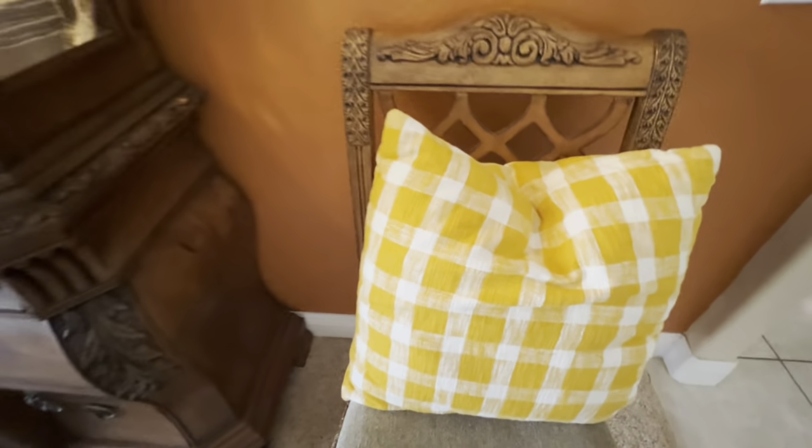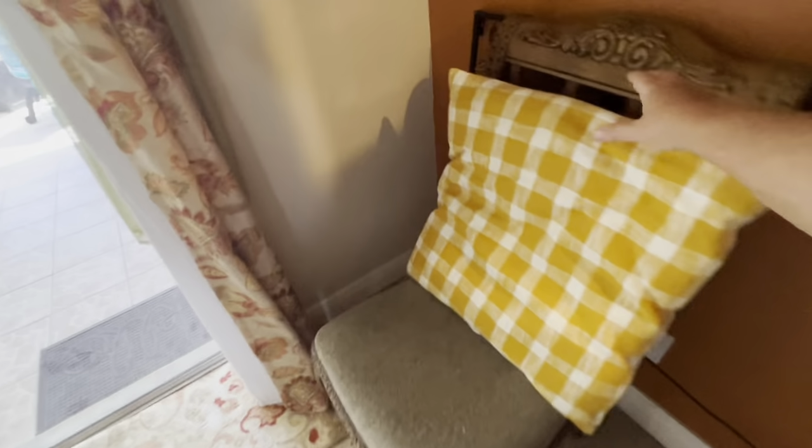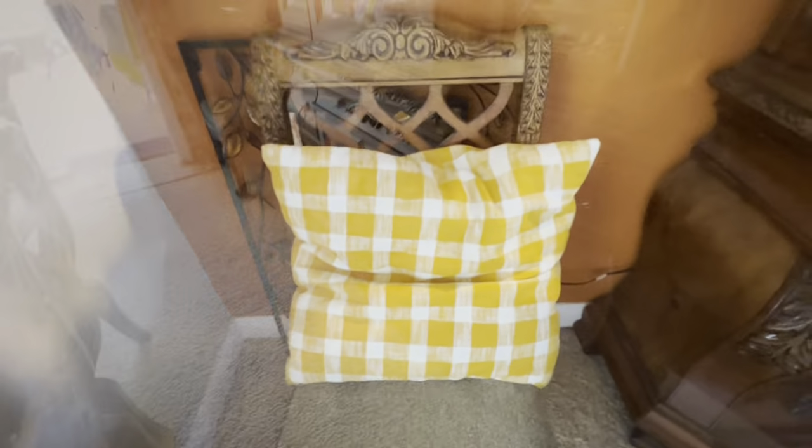And I ended up putting those two pillows in the dining room for now because I did not like them on the couch. Putting my flowers away, trying to swap the pillows to make them look better. I don't know. Haven't decided what I'm going to do with those pillows.